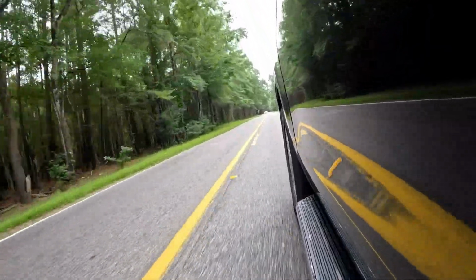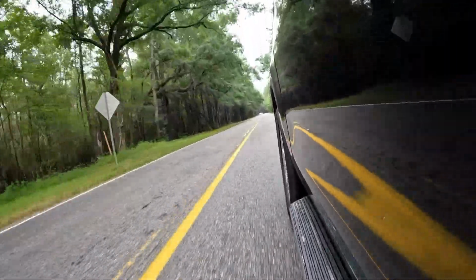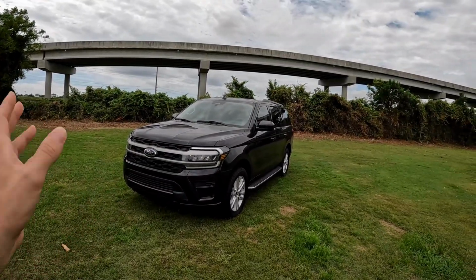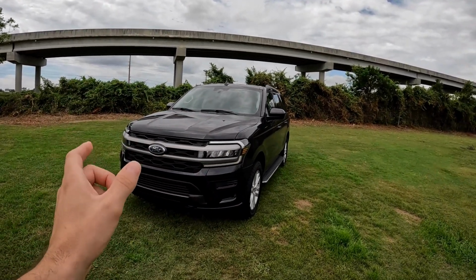But basically what I want to do is introduce you to this 2022 Ford Expedition, and it's kind of an oddball. It's an XLT model, and I specifically asked for this one because typically when we get these press vehicles, they tend to send us the more high-end models like Limited, King Ranches, and everything. When I found out they had an XLT, I was like, send me that one. I want to see something different.